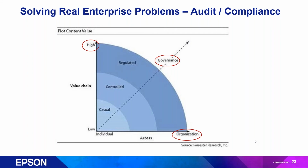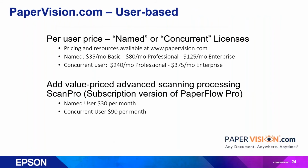Organizations are looking for ways to securely share high-value documents while also having a full audit trail of who touched a document and when and how it was touched. And that's papervision.com. And papervision.com is easy to understand and easy to sell. It's a perfect addition to bundle with your Epson scanner sales.